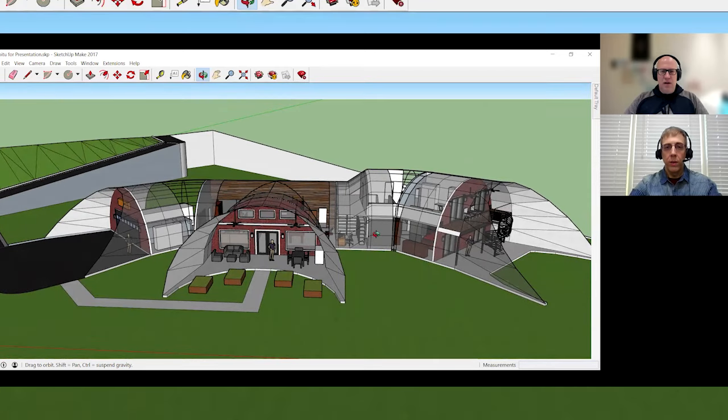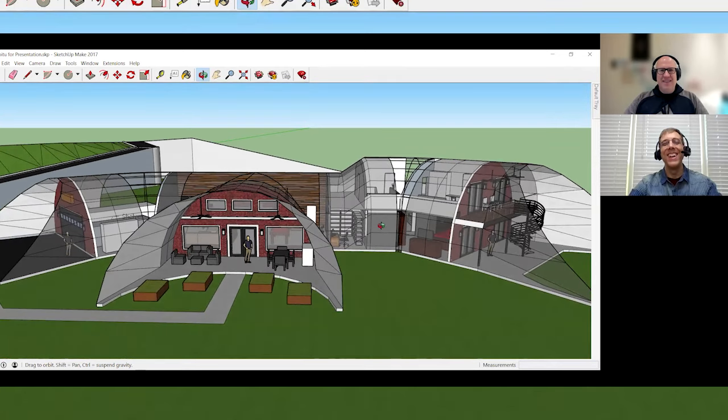This would definitely be a fun house to play hide and seek in. I can.